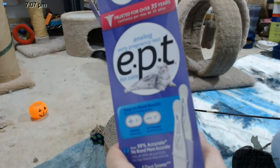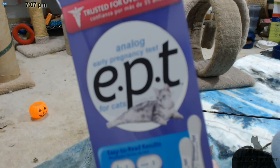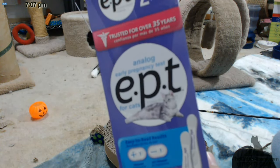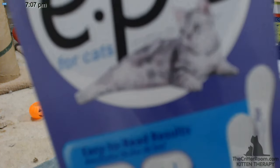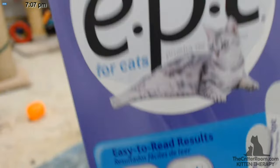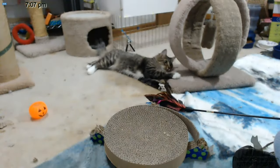Let's see, close up of the label. Focus. Get a close up. That was a cute cat, I tell you. That's actually a pregnant cat in the picture.